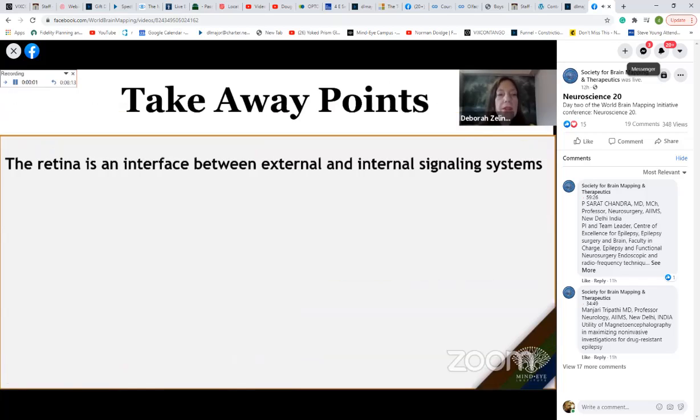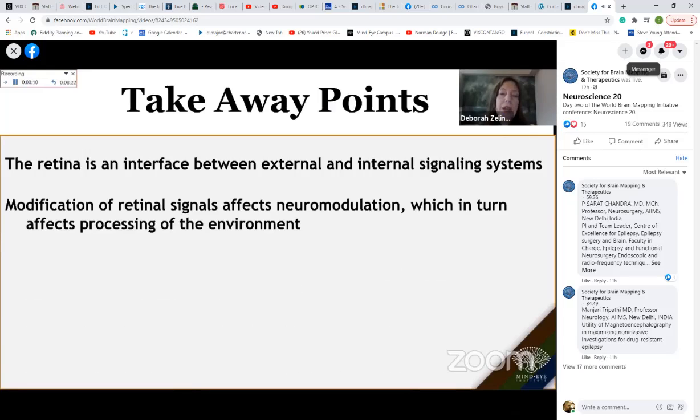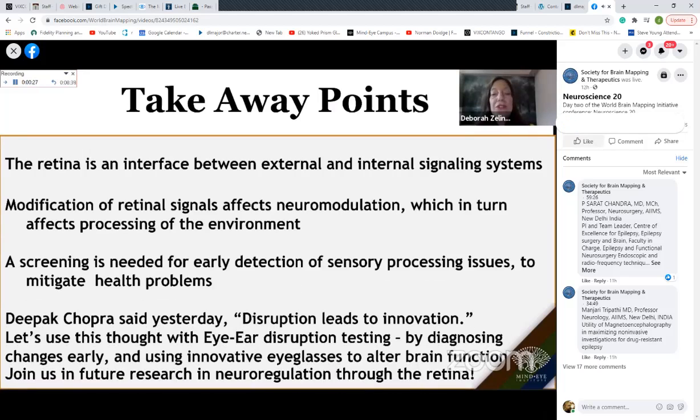So the takeaway points I have is that the retina is an interface between external and internal signaling systems. Modifying retinal signals affects neuromodulation, which then in turn affects processing of the environment. A screening is needed for early detection of sensory processing issues to mitigate health problems. And Deepak Chopra yesterday said, disruption leads to innovation. So let's use this thought with eye-ear disruption.